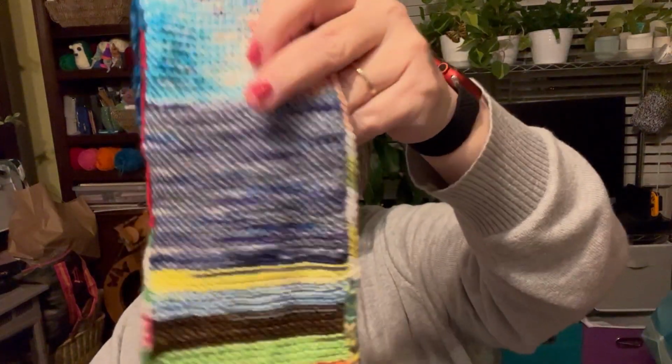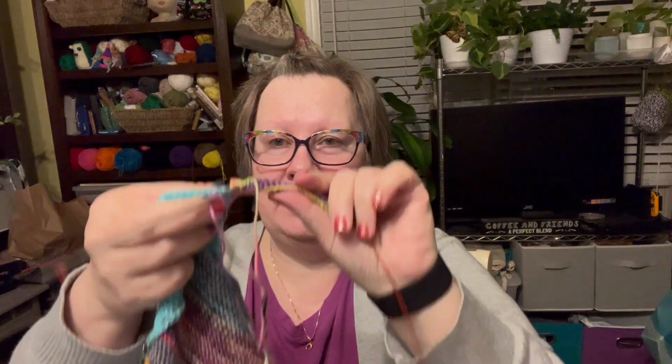So I stopped with that color up at the top because I was at the end, and I just picked back up at the bottom of the next row with that same color. I'll just stick a marker on it so we know that's where I showed you last time. Next time I show it to you, maybe I'll be done. I don't know.